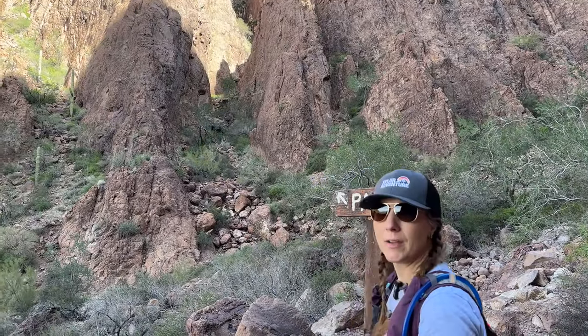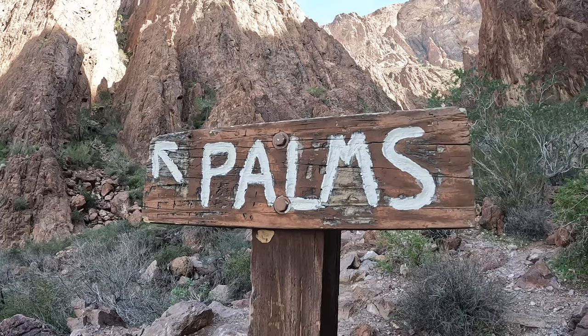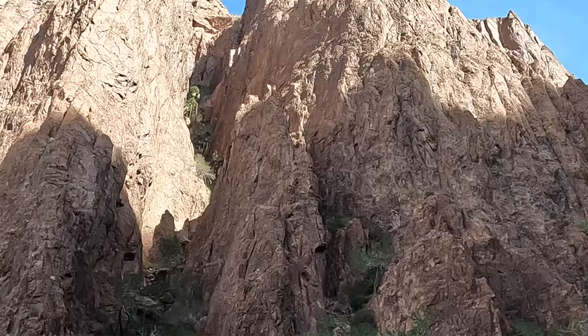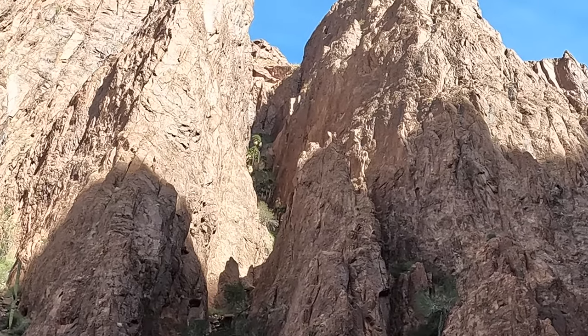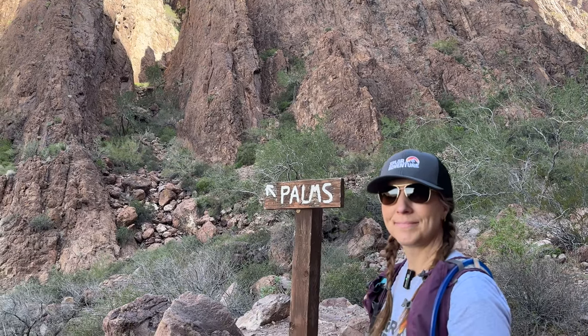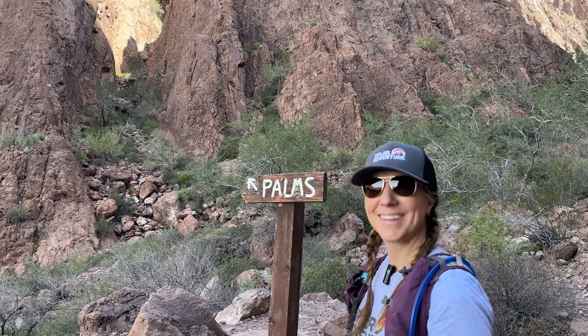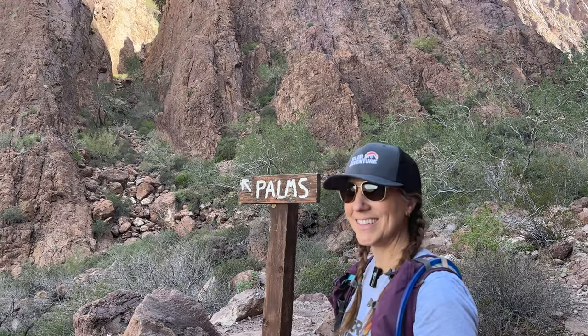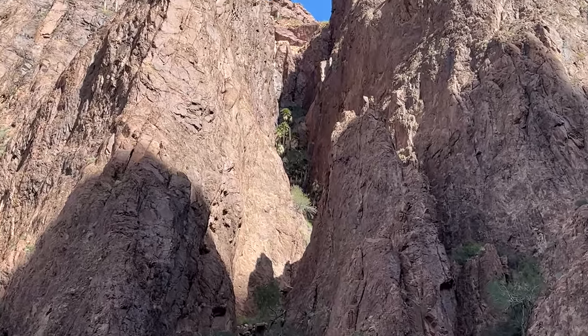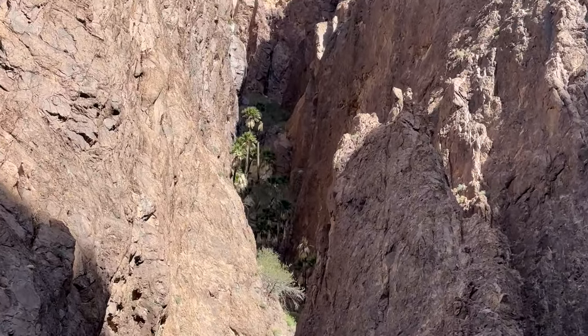Some palm trees up there in that crack. It's crazy. I can't believe they can grow up there. How did they get up there, I wonder? It's interesting. There's not any other palms anywhere else in this area. Nature finds a way. Yep. Isn't that a Jurassic Park saying? I don't know, but it's a good one. Way up in the canyon are a bunch of palms. I wish they were a little closer, but they are really cool.